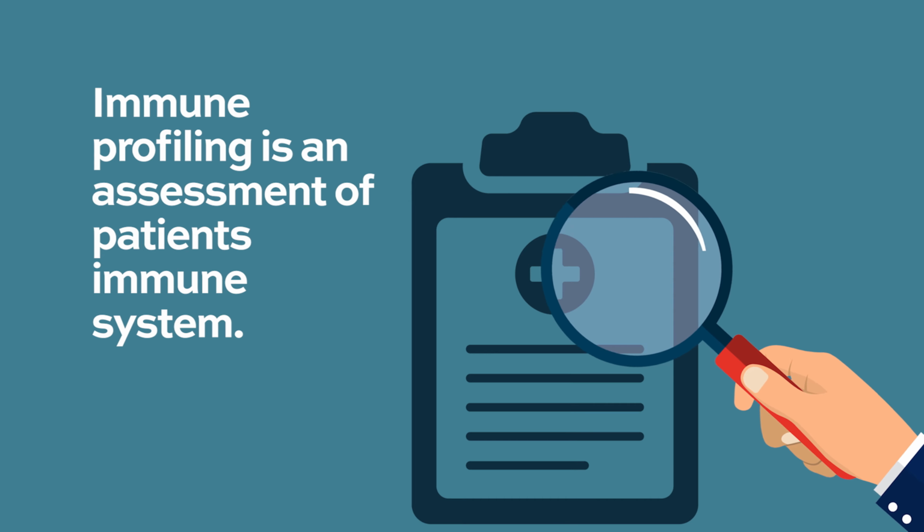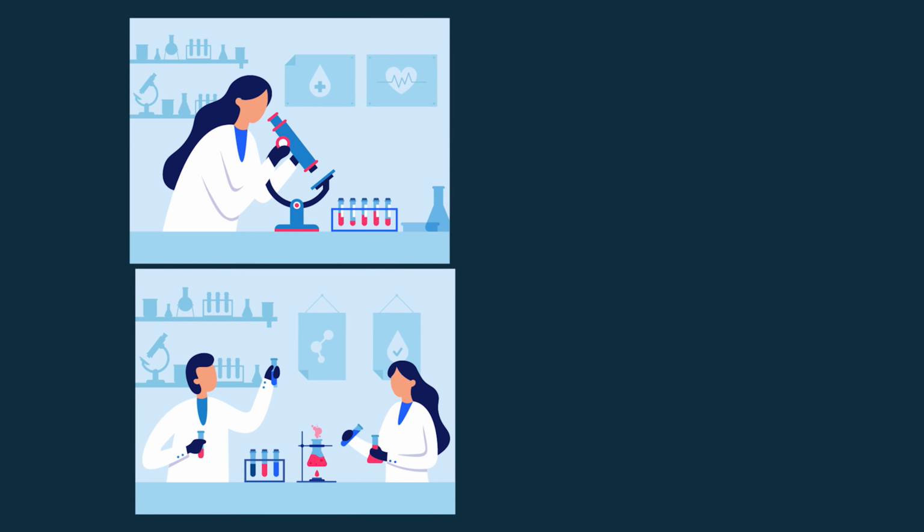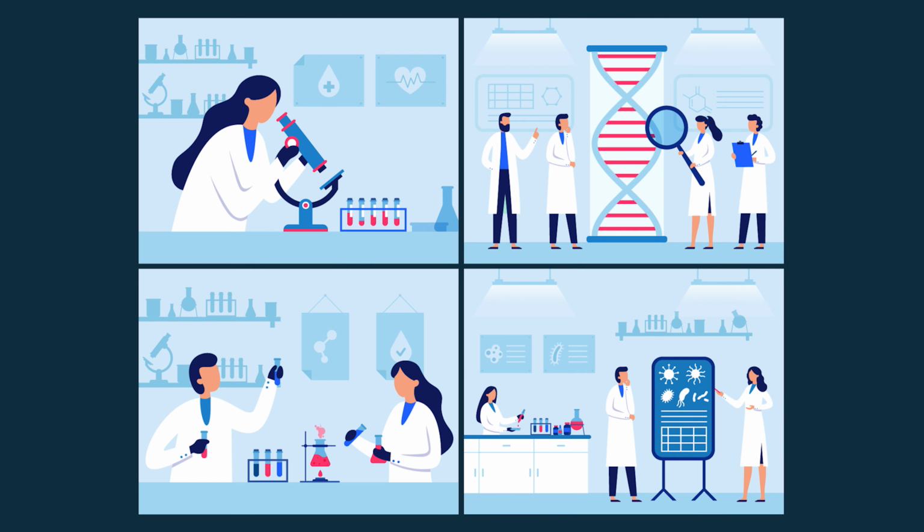Immune profiling is really more of an analytic assessment of the patient's underlying immune system. That can be done in a variety of ways, depending upon how deep you want to look at it. It could be through flow cytometry of certain subsets of immune cells. It could be through genetic analysis of receptors. It can be through a variety of those things. What that actually means is still questionable, but it has certainly been used to correlate retrospectively with outcomes of patients on immunotherapeutic studies.